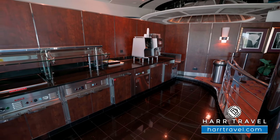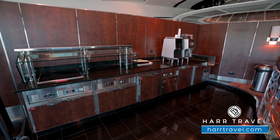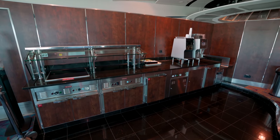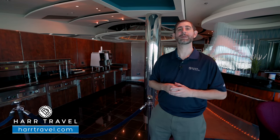And also right here, you're gonna have the area where they're gonna have different hors d'oeuvres in the evening. So they'll do a complimentary cocktail hour each and every evening in here. And then in the morning, they'll also set up a continental breakfast. But this is just an exclusive treat for those who are Diamond members or higher.